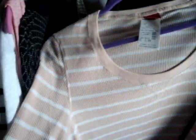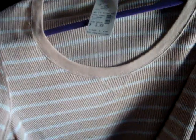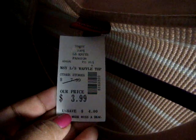I also got this thermal from Fayas Paredes. It's just a basic thermal with stripes. It's like a salmon color with white. And this one was $3.99.